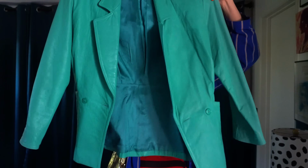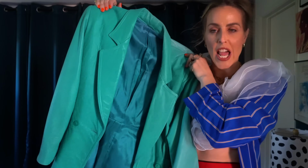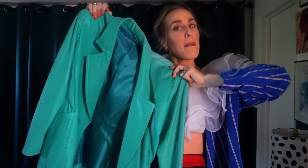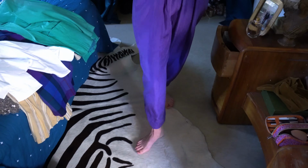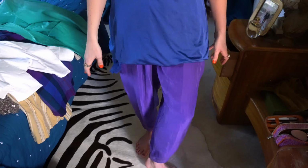Okay, let's style it more fun. I think I have to do this. Ah, the gorgeous leather jacket. This needs some Carrie Bradshaw magic for sure. First, I'm starting off with that blue slip that I found. I think this would be a cute layering piece. And before I put on the leather jacket, I decided to throw the slip over these purple balloon pants that I picked up last year. I think that could be really fun.